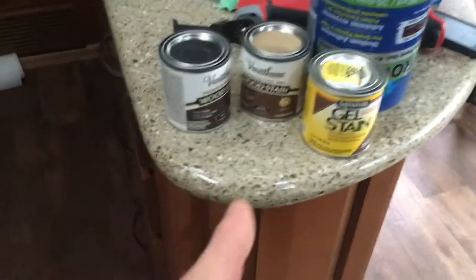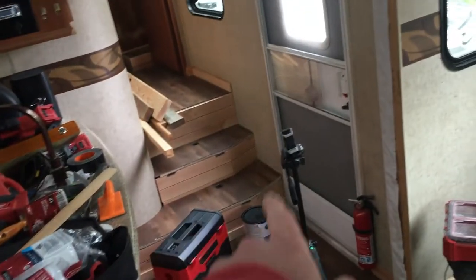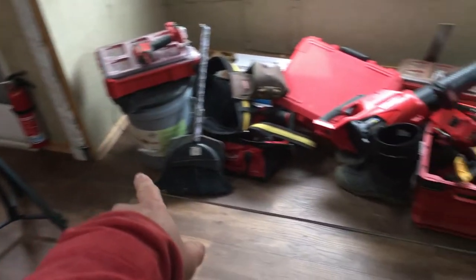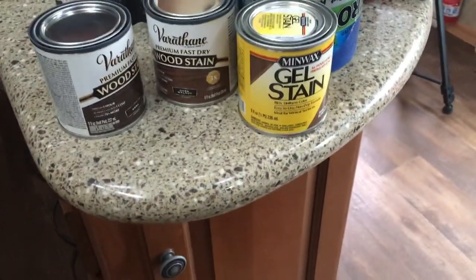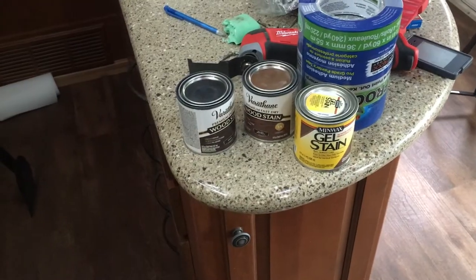All right, so I got some stains here to try out on our trims that go on the stairs there and on the front of the slide out here. And so we're gonna just try these out, put them on a sample, and then hold them up and see what Whitney likes best.